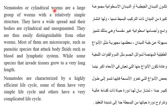Nematodes, or cylindrical worms, are a large group of worms with a relatively simple structure. They are widespread and their bodies are cylindrical and unsegmented. They are thus easily distinguishable from other worms. Most of them are microscopic, such as parasitic species that attack body fluids such as the blood and lymphatic system, while some species that invade tissues grow to a very long length.